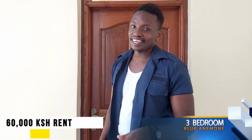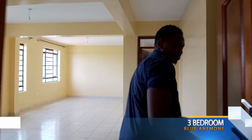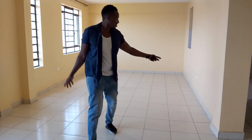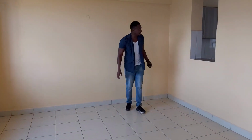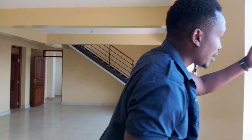which is really amazing, and it's going for 60,000 Kenya shillings per month for the rent and 60,000 Kenya shillings for the deposit. So let's have a look. Wow guys, wow, wow, wow. Look at this place. Just look at this place. This is your lounge area, and you can convert one side to be a dining area. As you can see, they have a serving window right over here. And there's plenty of light because you have huge windows on this side, giving you a nice view right outside.